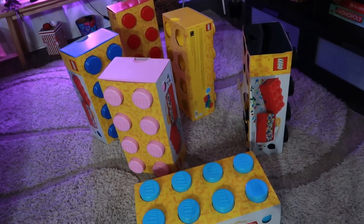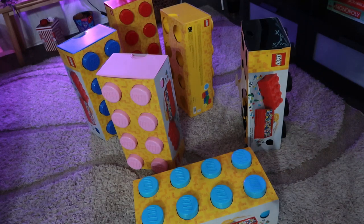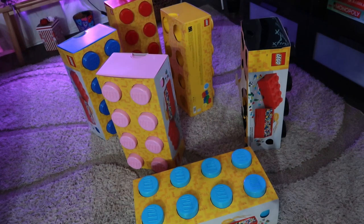Now me personally, I collected all these every time I went to TJ Maxx, Ross, or Home Goods. I didn't get them full price. The full price would be $40 plus tax, so I got these for $24 plus tax.